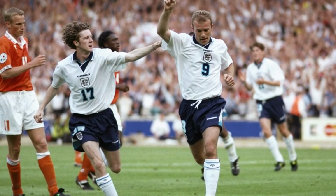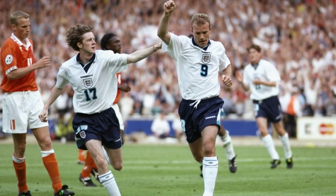Euro 96 was a bit more of a positive experience for a lot of England fans, and especially Alan Shearer. With England not required to qualify as hosts, Shearer hadn't scored in 12 games in the 21 months prior, and even his overall goal scoring record for England did not look too impressive, with only 5 goals in 23 games.